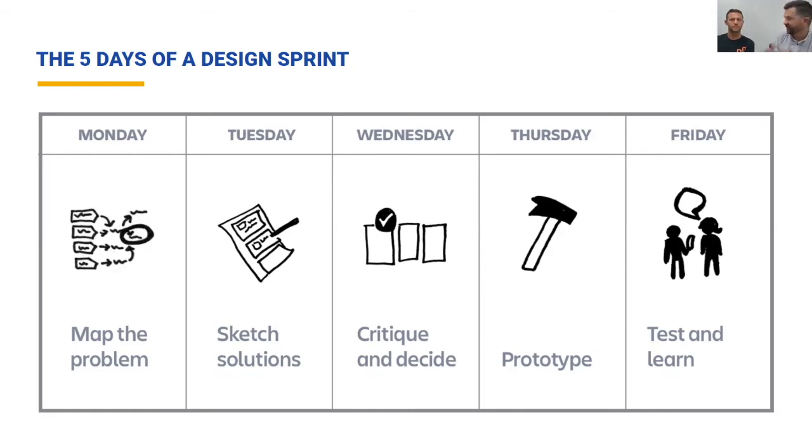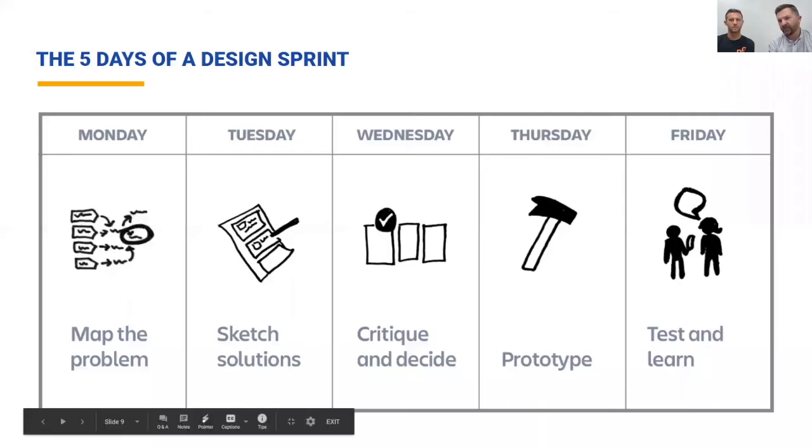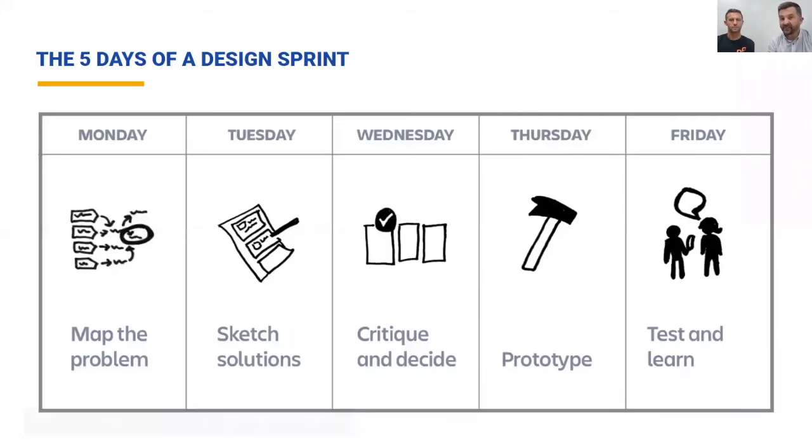And at the end of Friday, there tends to be a bit of a debrief time where the group gets together, often with other stakeholders, to say, well, all right, what did we learn? What hypothesis were we testing with that problem we had in mind? Have we got a solution that has legs? So that's the essence of what is going on in a design sprint.